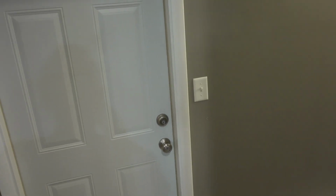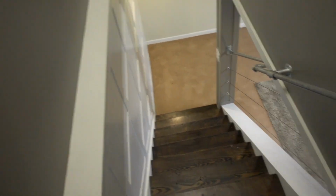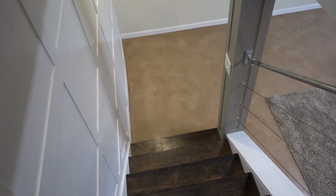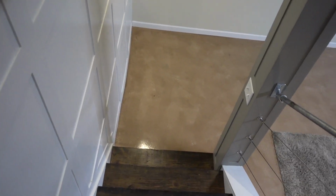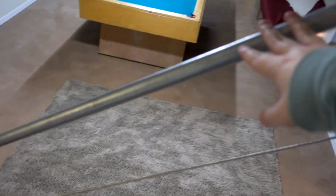So this is the door to the garage, and then we're gonna go down the stairs into the basement. And we refinished these stairs. They were covered in carpet for years. And this was a concrete basement wall that we put this paneling on. And this railing, this is just galvanized pipe right here.